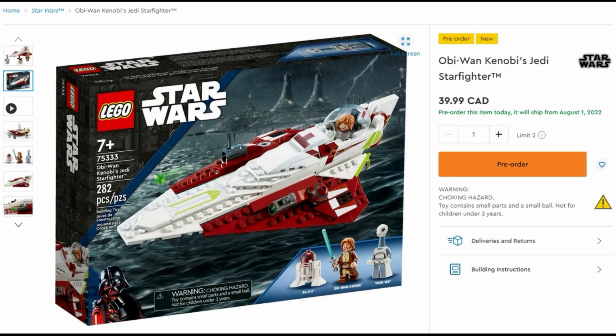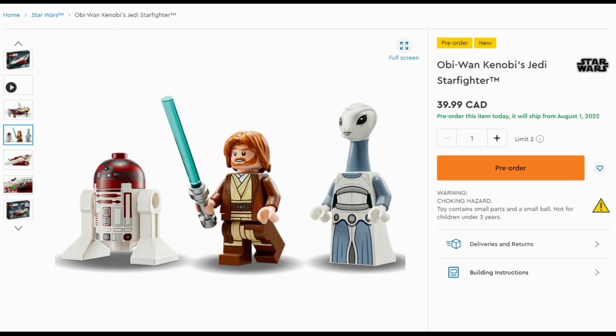Does look like they messed up the box art again. They got the Darth Vader box art when they're supposed to be Attack of the Clones, which I think is meant to be red. All we're asking for is consistency. All they need to do is hire one person that literally just looks at this stuff and goes, "We just need to fix this," and it won't be a problem.